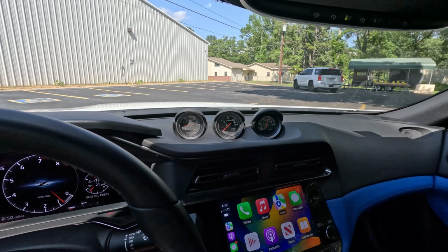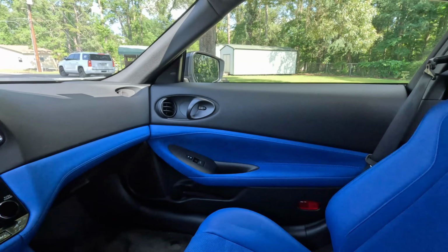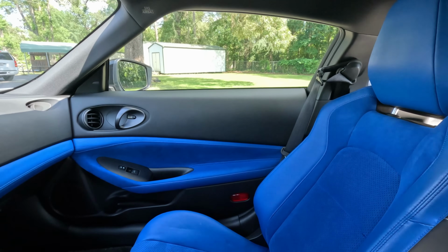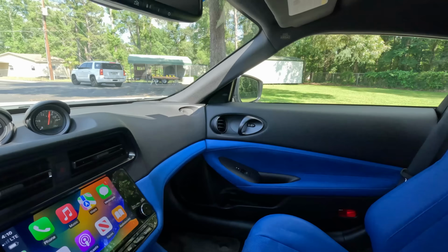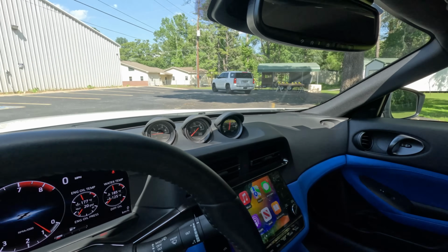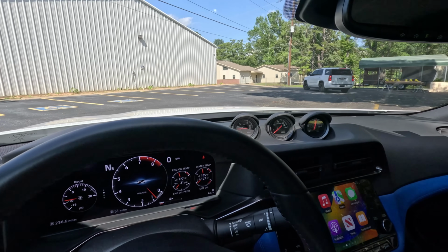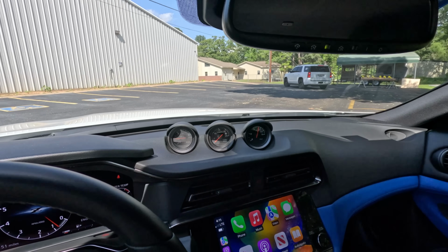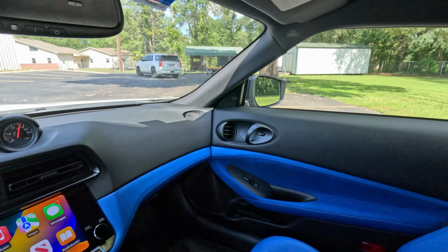And I will say too, while we're in here talking about the interior, this feels like a much more roomy interior than the Supra. The Supra felt very claustrophobic, and this is coming from someone who owned a fifth generation Camaro. So yes, this feels like a very roomy cabin. And in fact, Nissan claims 51.4 cubic feet of passenger volume, whereas the Toyota Supra is 50.9. I would say it is very noticeable.